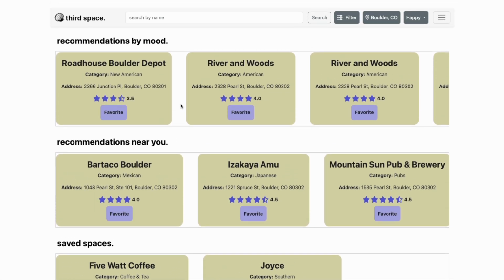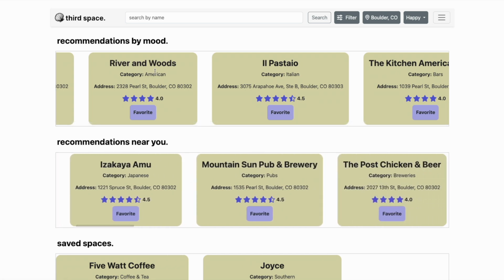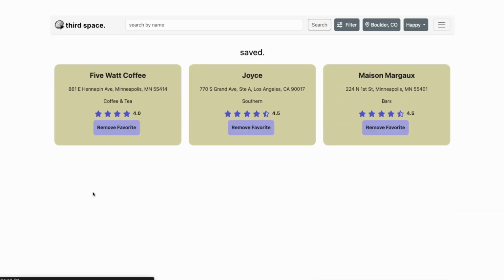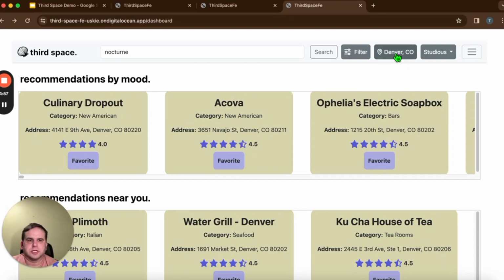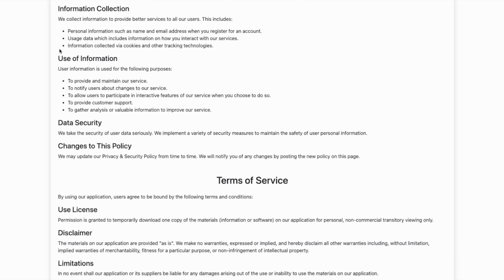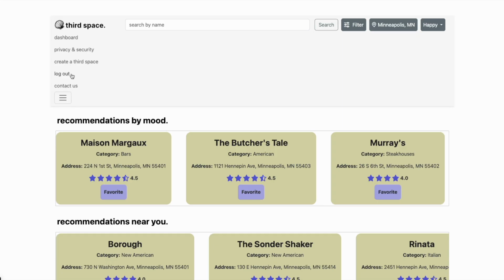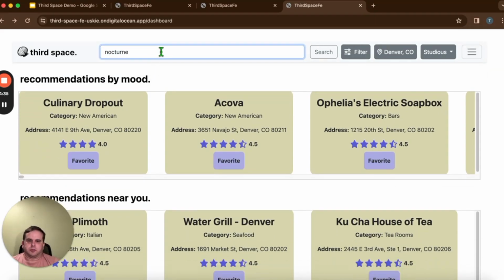This is the dashboard. The dashboard serves as a hub for users to discover locations nearby, receive mood-specific recommendations, and view the spaces they've previously saved. The navigation bar allows users to set their location, choose their current mood, or filter recommendations using our advanced search form. The navigation bar also houses links to the dashboard, privacy and security, creating a third space, logging out, or a form to contact us, as well as a search bar for users to search for spaces by name.